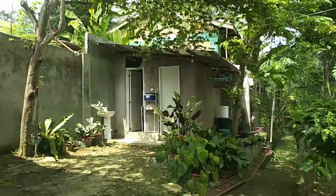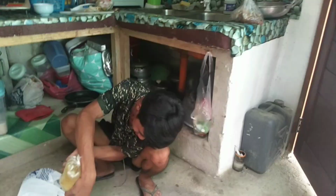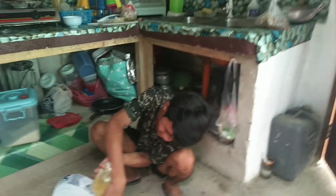We have comfort rooms here. And we also have a room here. And I'll give you a room tour. This is Alvin and this is Elvin. Ben, over here. Say hi. Hi. Yes, this is our kitchen. There's one room here.